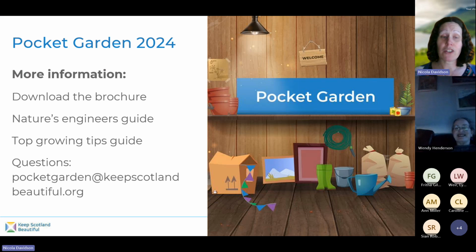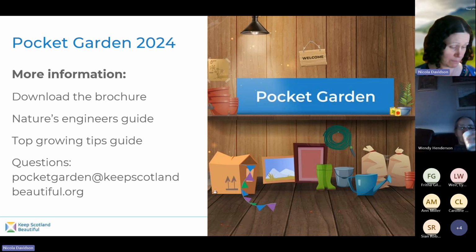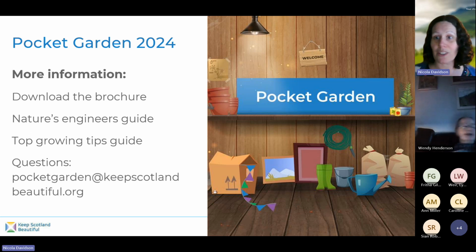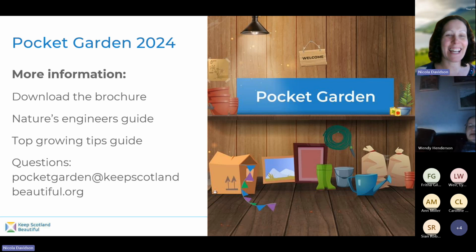So if you need more information, you can go to the Pocket Garden website. Again, I'll just copy that into the chat again. So that's our Pocket Garden website, and on there you can, oh, Kat's getting ahead of me. Thanks, Kat. So on there you can download the competition brochure, which explains all about what you need to do, includes the 5 elements, the 3 themes, and what you need to do to enter.